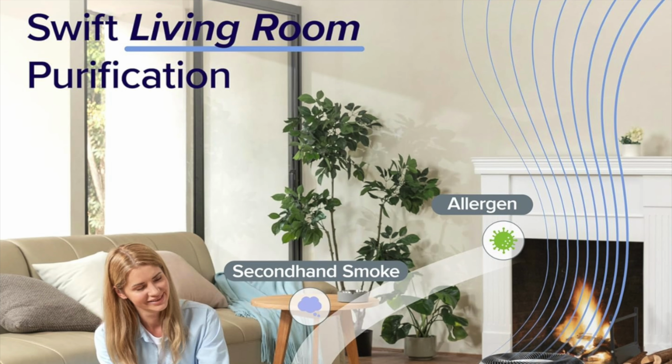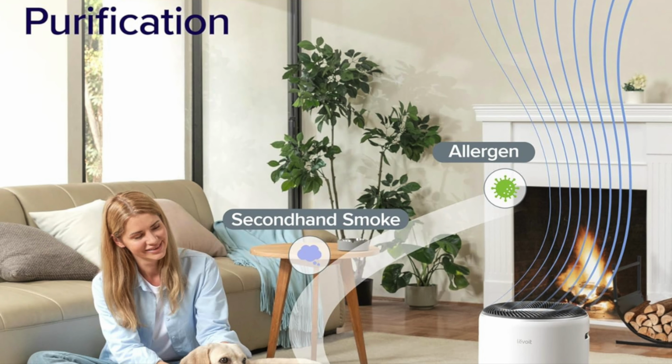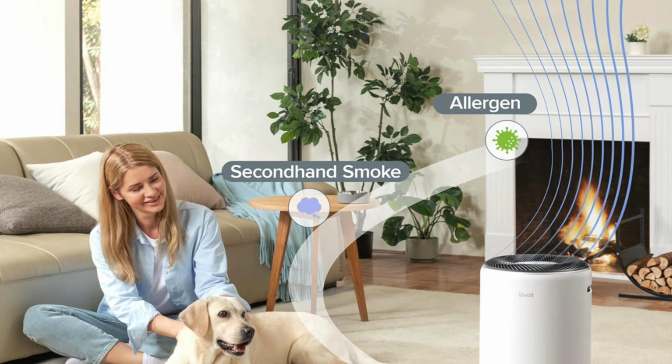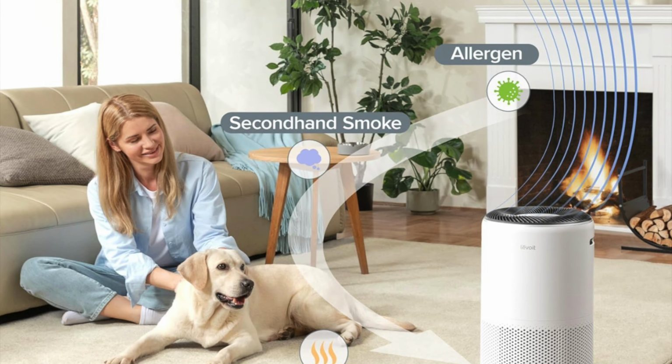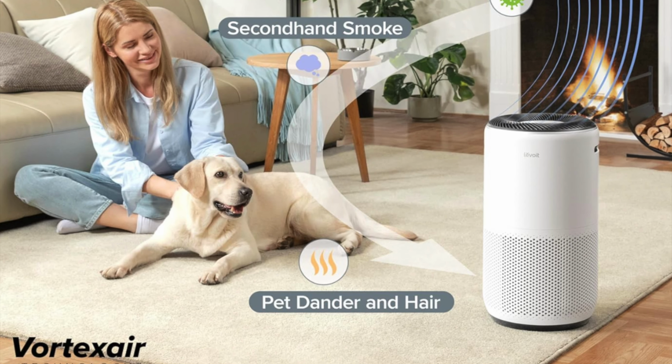This thing is so smart, it basically deserves a LinkedIn profile. It connects to your phone, obeys your voice like an obedient pet, and even tells you how crappy your air is before heroically fixing it. It's like if Alexa had a baby with a Dyson and raised it on kale and ambition.